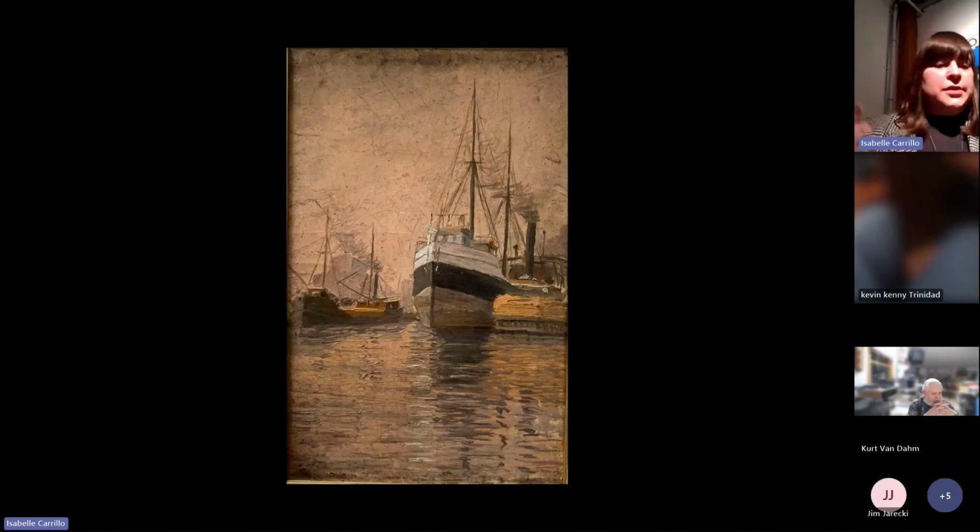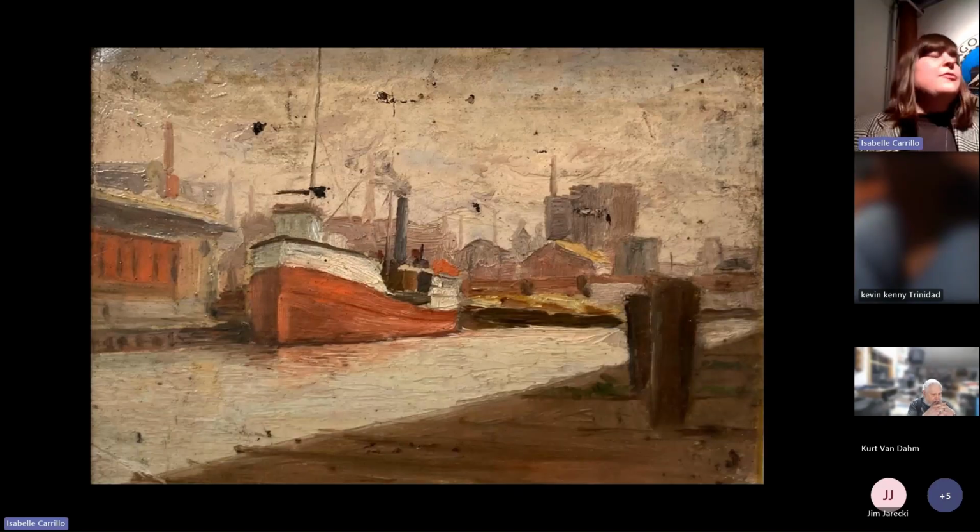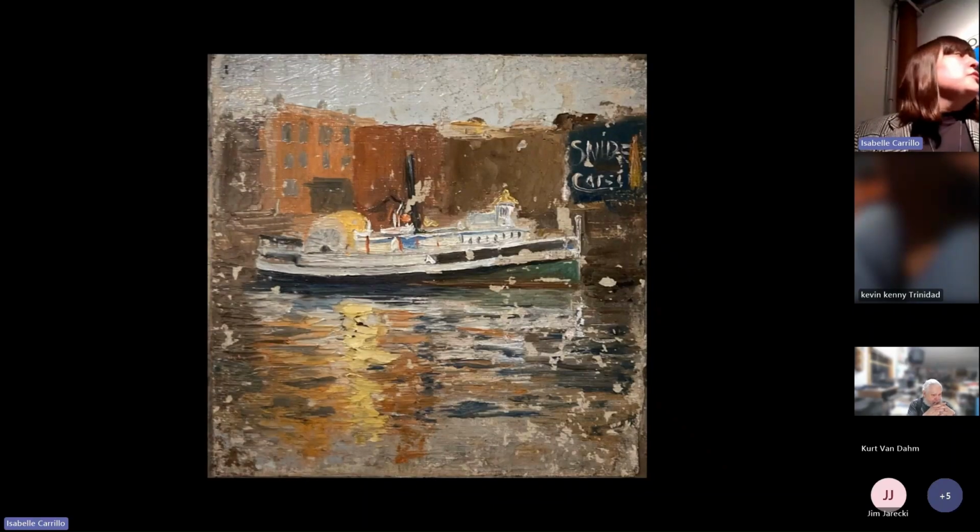We have this interesting vertical one where most of the canvas is taken up by the water and the sky. We have this one, which I love because you can see the position of the artist on the dock, but also that mix of smokestacks and church steeples that make up the skyline in the background is so fantastic. This one is one of my favorites always because of all of the color and the reflection on the water.